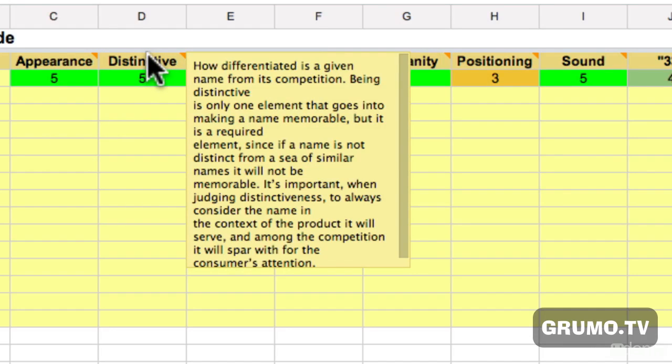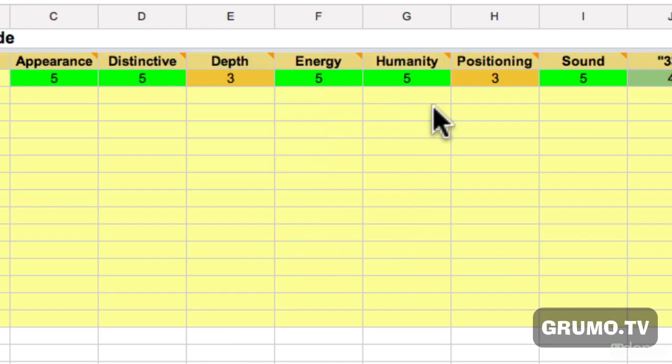Distinctive: how differentiated is a given name from its competition? Being distinctive is not the only element that goes into making a name memorable, but it is a required element, since if a name is not distinct from a sea of similar names, it will not be memorable. When judging distinctiveness, it's important to always consider the name in the context of the product it will serve and among the competition it will spar with for the consumer's attention. Basically, make sure your name doesn't sound like, imagine you're doing sodas, don't call it Coca-Cola or Coca-Cold, because it's not distinctive enough. It sounds too much like that, and you may even get sued because you're obviously trying to confuse people with the name.